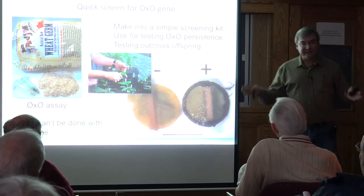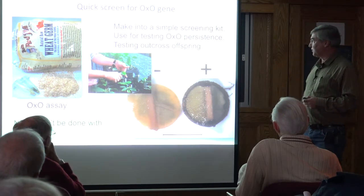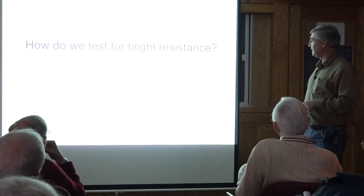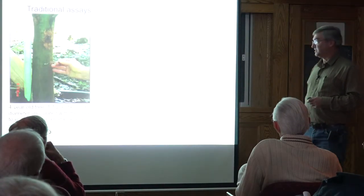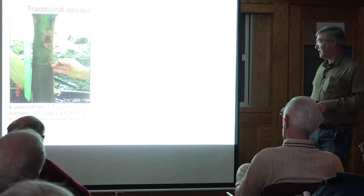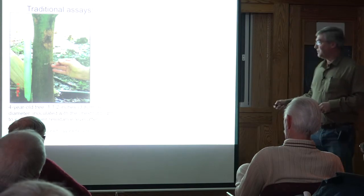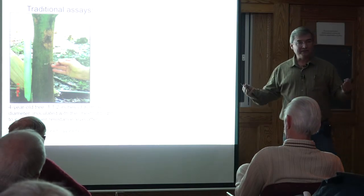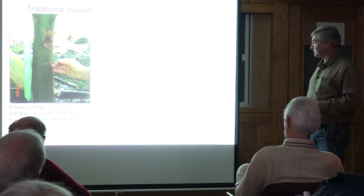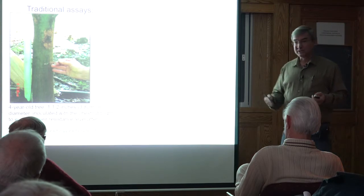You can't do that with any of the other genes we've looked at so far. There's no easy assays for any of them, but this one has a very easy assay. Okay, so how do we test for blight resistance then? This is the key thing. Typically, and this is what the breeding program does, they grow trees to be about 4 years old, so they're about 1.5 inches in diameter, and then they actually take a plug of mycelia and put it in a wound on the tree, and they measure the growth of the canker over about 4 months or so. All right, so that's a very long time to wait to find out if your trees are actually resistant.